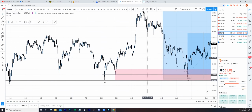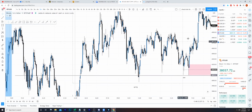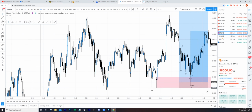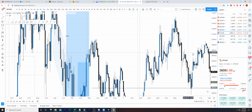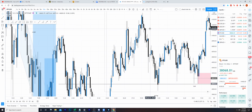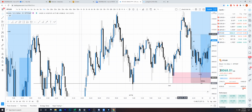And then we began to see, let's zoom in a little bit so everyone can see. There we go. Let's go to 5 minute. And then you can see that entry right there and that beautiful markup. Now, what's interesting is as we began to have this markup, let's go to a little bit of a higher time frame so we can see what exactly we're talking about, because we just spoke a little bit concerning risk management, right? As we have this markup, notice what we have here.